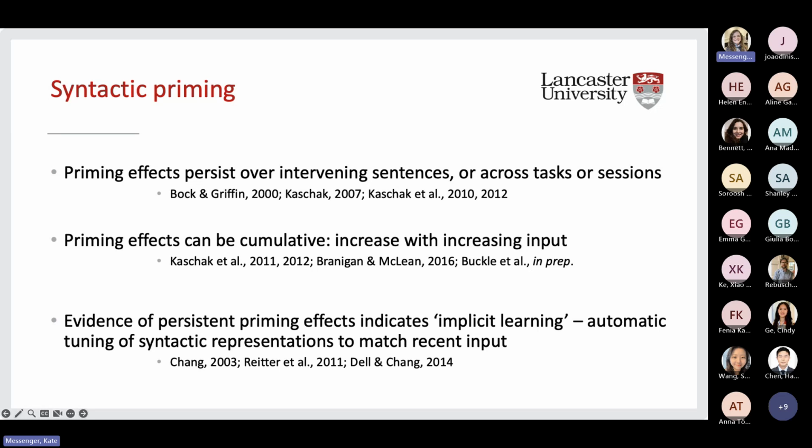And so this has been taken as evidence that this kind of persistent priming indicates implicit learning. And I put that in inverted commas, because I know we have to be really careful saying implicit learning in other contexts. People who do syntactic priming studies bandy implicit learning around, but they actually have a very specific and narrow meaning of implicit learning, which when you take it into other contexts, people don't appreciate or understand. So like I say, it's a very narrow definition of implicit learning.